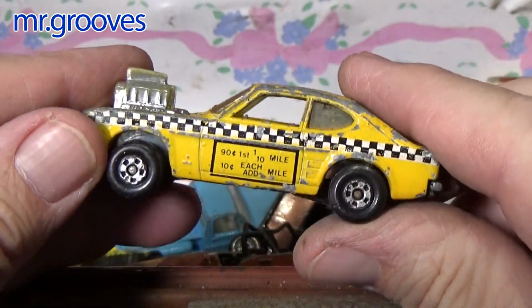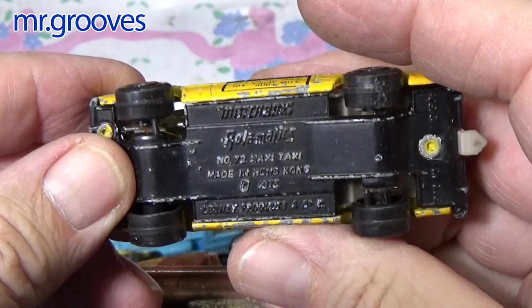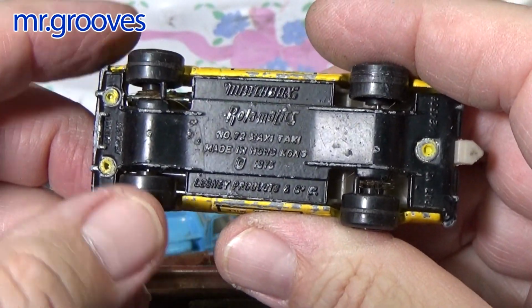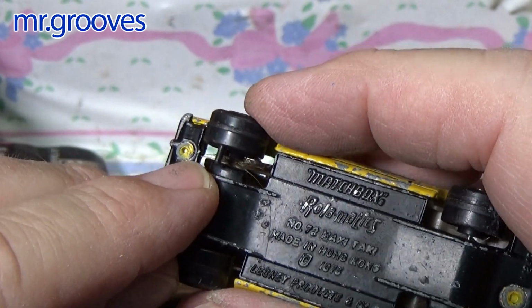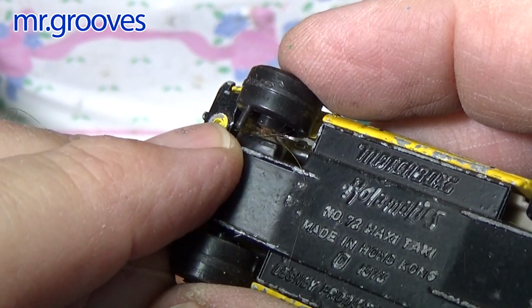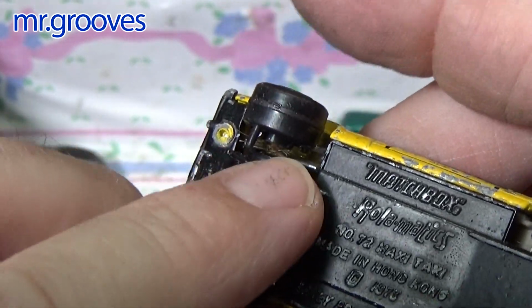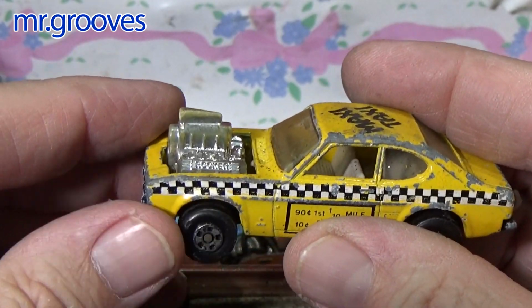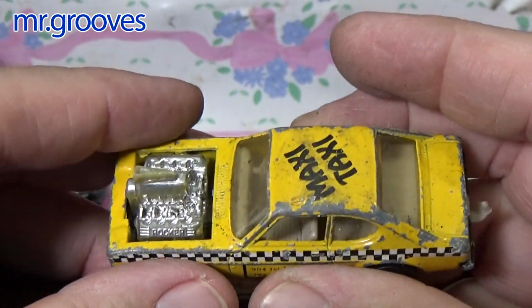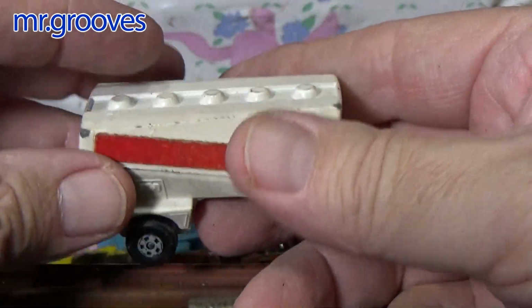Maxi Taxi. Kind of looks like a Matchbox to me. Matchbox Rola-Matics. Oh, Rola-Matics, they will have a feature, like right here. You see the tire? Let me see if I can get closer. You see that bar that's on the tire? When that moves around, it'll hit a lever on the inside and it's going to cause something to move. Hey, there you go. Rola-Matics, Matchbox feature. Hot Wheels starting to do that in their basics.